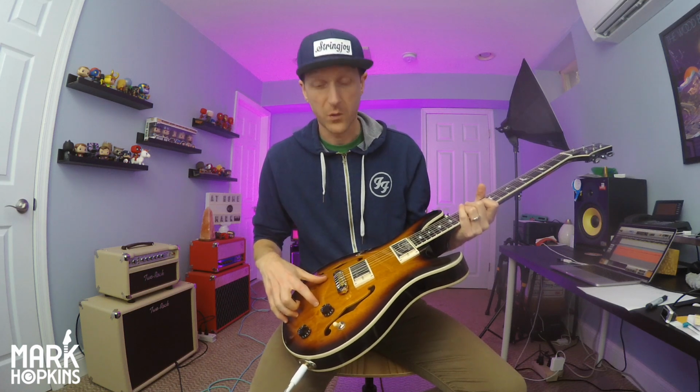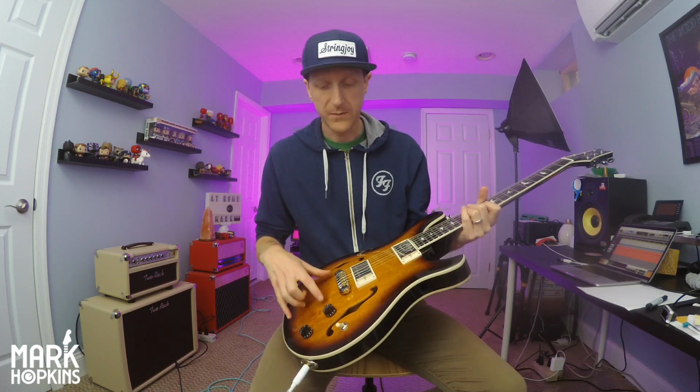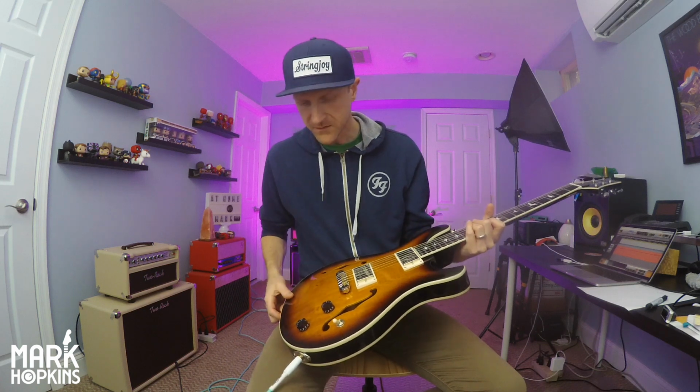I think I would really love to try a McCarty 594 hollow body too. If I was going to dump a bunch of money into a guitar and have a hollow body, that's probably what I would go for from PRS. So let's put some dirt on. Let's start with the Duelist. We'll put on the TS side, the string singer side first.